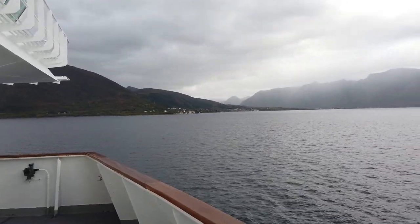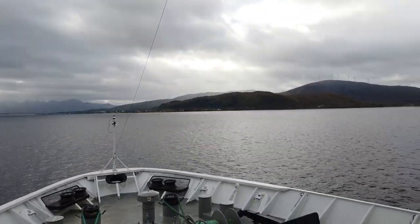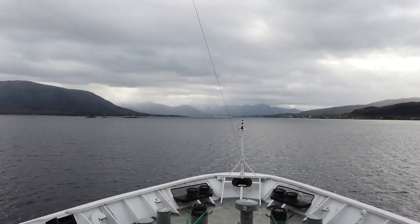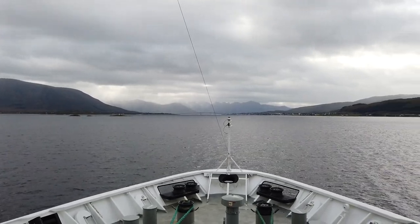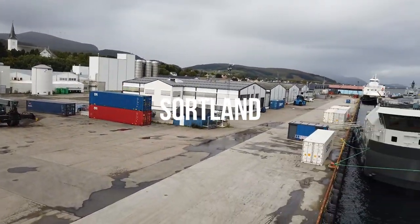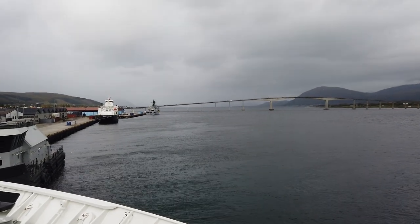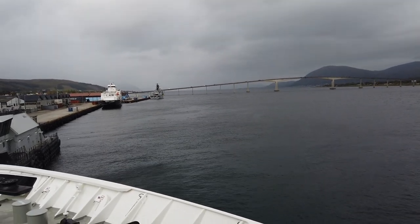The word Hurtigruten means express route. It is a historic Norwegian coastal service that has been operating since 1893. Originally established to improve communications along Norway's rugged coastline, it provides year-round passenger and cargo transport between Bergen and Kirkenes, with 34 ports of call. The route has evolved from a critical mail and passenger service to a popular travel experience. Today, Hurtigruten also runs expedition cruises to destinations like Greenland and Antarctica, blending tradition with modern adventure. And if this sounded like an advert, this was from Wikipedia.